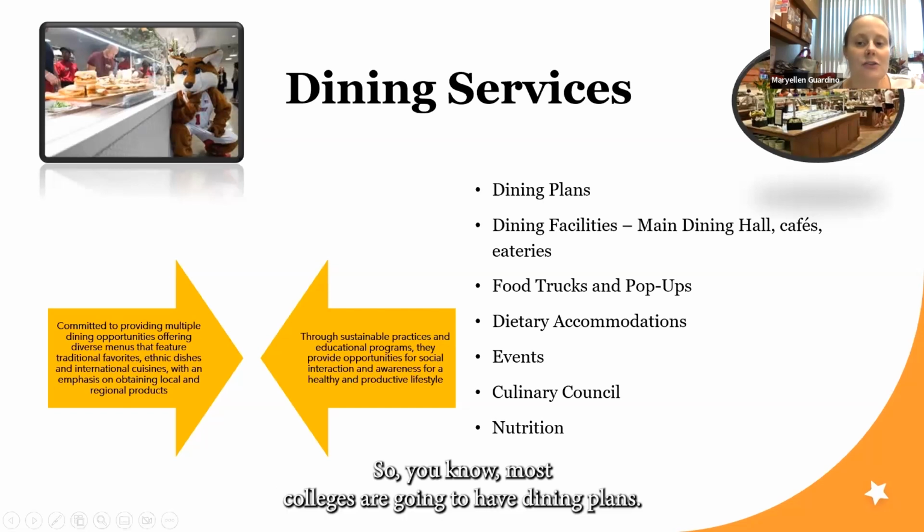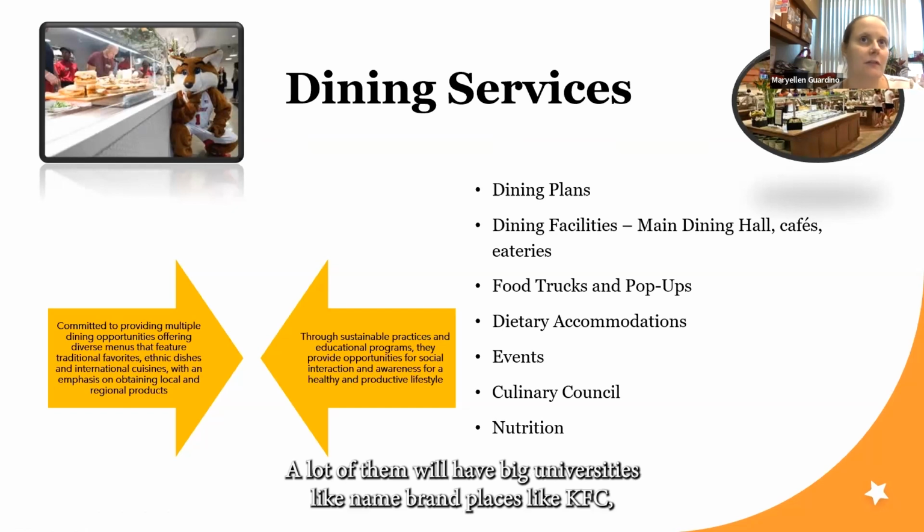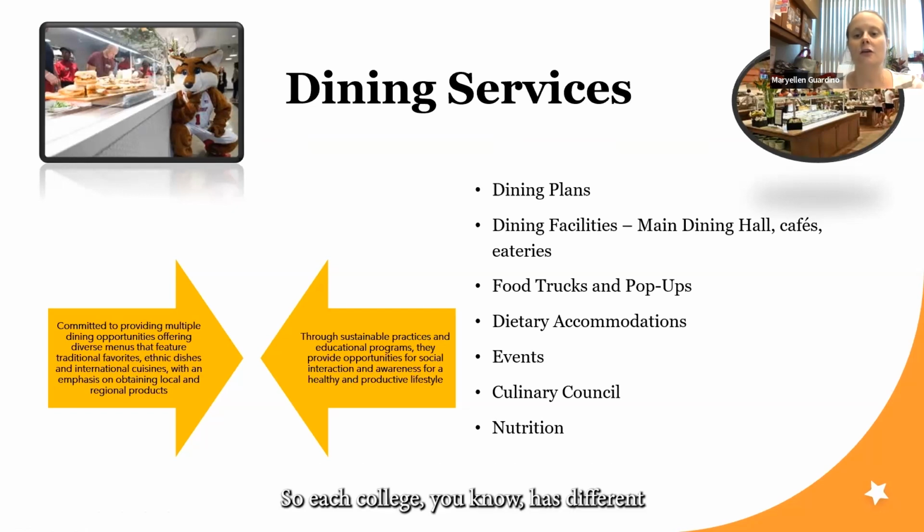Most colleges are going to have dining plans. They're going to have a slew of dining facilities. A lot of them, at big universities, will have name brand places like KFC, maybe a McDonald's, a Starbucks, Dunkin' Donuts, whatever it might be. Each college has different venues and different types of eating facilities.